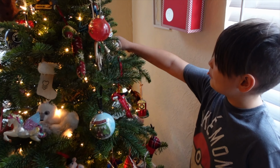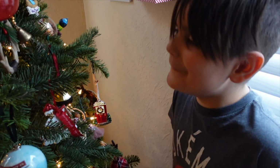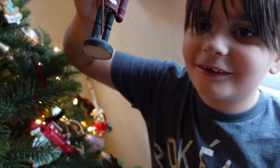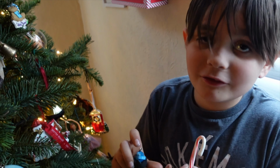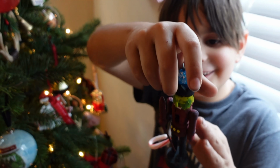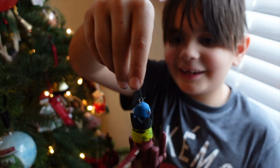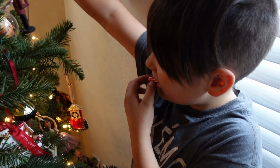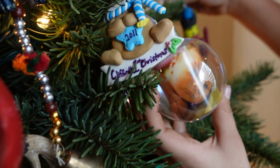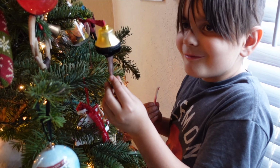Can you take the candy cane out of your mouth? No, not deeper. This one, I don't know why I painted its face yellow and green, but I call it a zombie nutcracker because when I was little I made it and it looks like a zombie. And this is me. Grand prize. Major award.